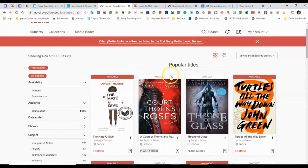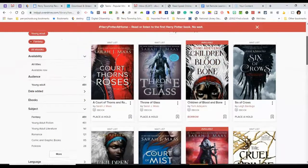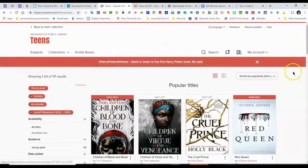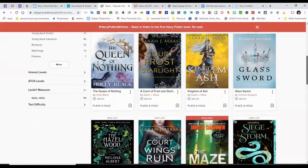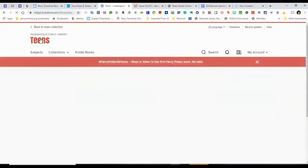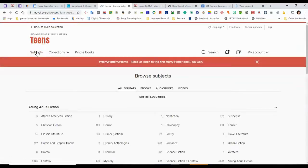I can filter my search with the controls on the left side of the screen. I can just look at fantasy books, even though these are popular titles. I can look by Lexile. I can choose my Lexile level and then choose from those choices then. I can go back up to the home screen. I can search by subject. So there are lots of different subjects I can jump into.